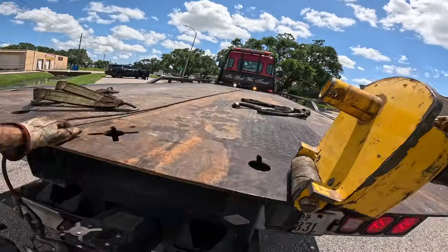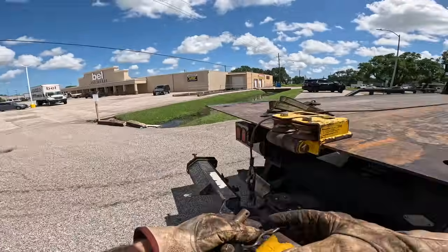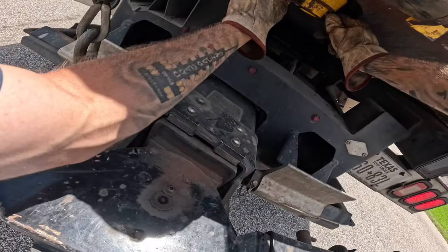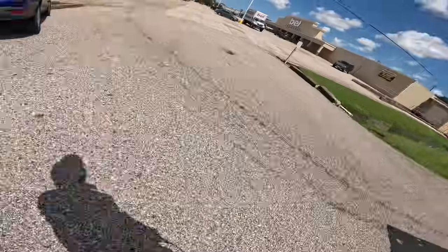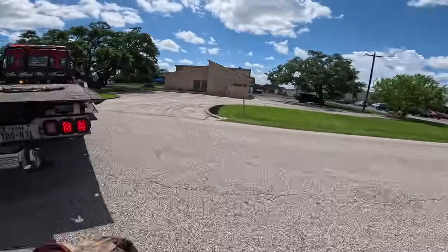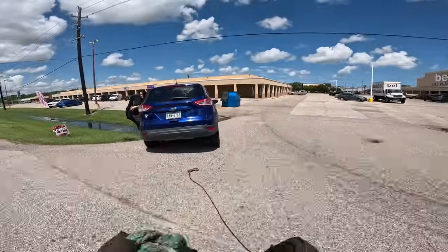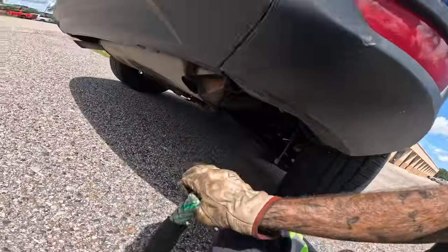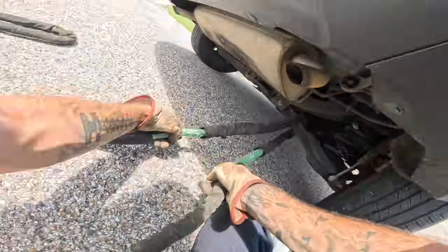Get my winch hooked up first and foremost so that I have something holding back on the vehicle. Close enough for now. A couple of these, maybe. These have pretty decent control arms down here. I'm going to try it.